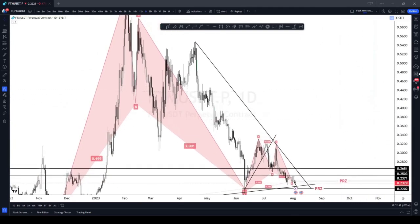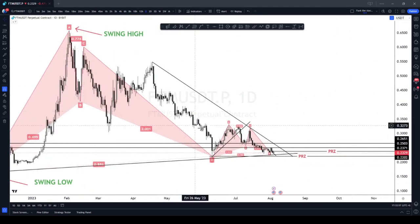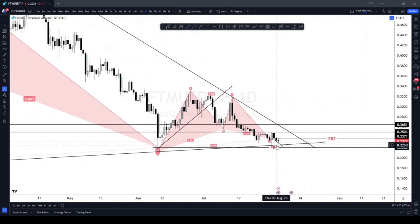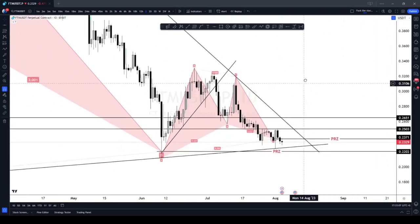So this one covered for a while. We were looking at this one back here to fill. You got your 0.5 perfect, 2.0, 886. Got a 786 right here at the top, and this is your harmonic completion. We wicked into it. We're actually coming back down, looking for that type 2 retest if we can hold this area. And we also are forming a bullish harmonic down here.